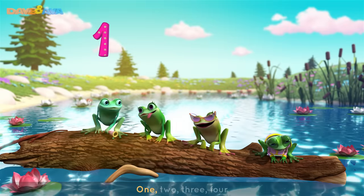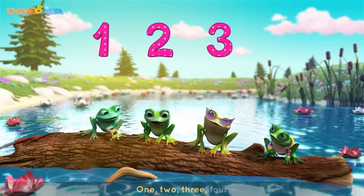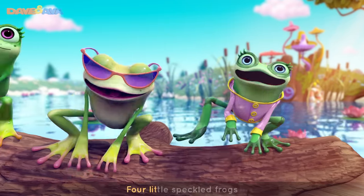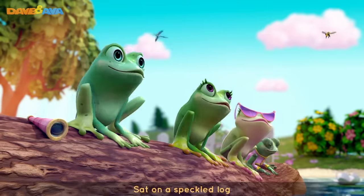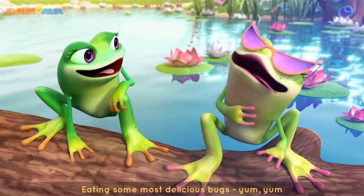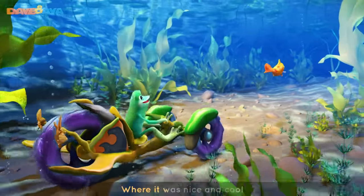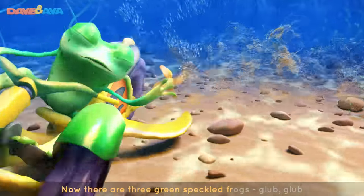One, two, three, four. Four little speckled frogs sat on a speckled log, eating some most delicious bugs. Yum, yum! One jumped into the pool where it was nice and cool. Now there are three green speckled frogs.